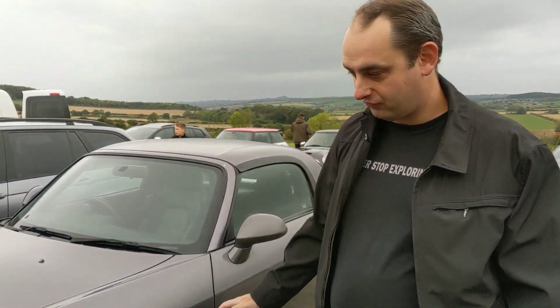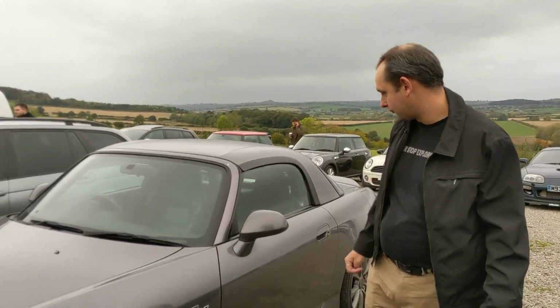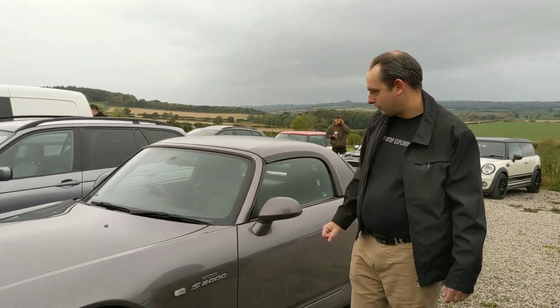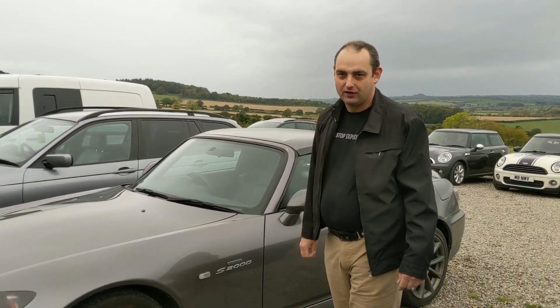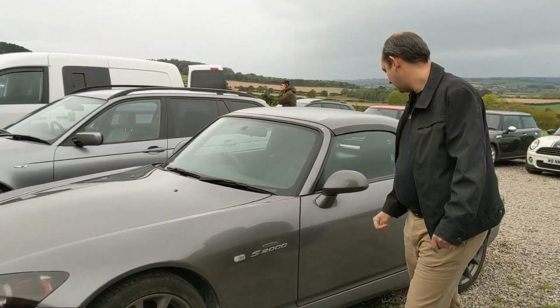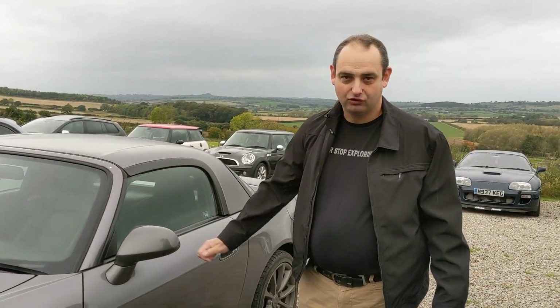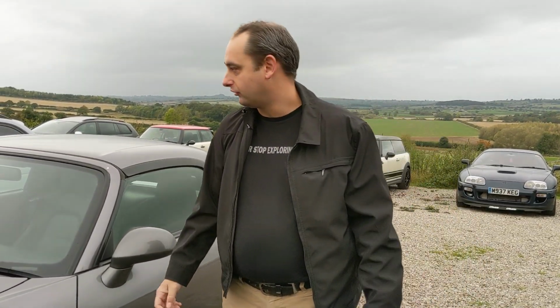It's always nice to see an S2000. It's hard to believe how old these cars are getting now. This one is badged a 2006, but yeah, these cars have been with us for quite a while. We've got that crazy VTEC engine that revs to, I think, something like 8,000 RPM. Real skyrocket of a vehicle. And obviously it's a Honda, so you've got that renowned Honda build quality.